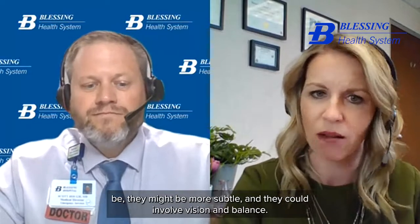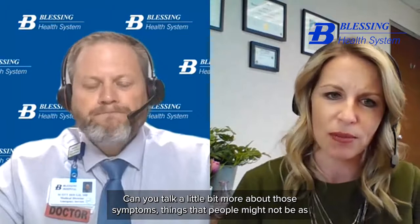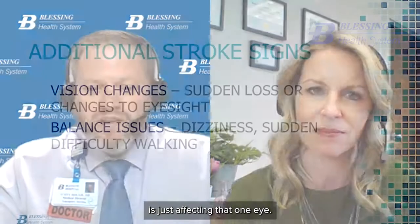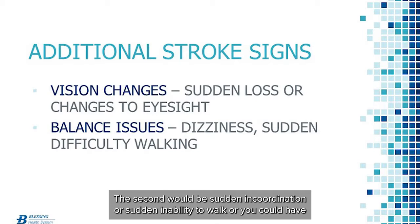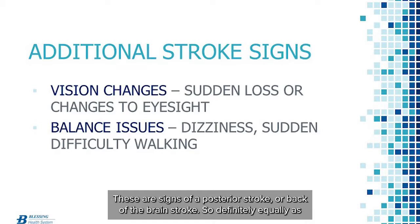And now you kind of alluded to these symptoms might not be as obvious as people expect them to be. They might be more subtle and they could even involve vision and balance. Can you talk a little bit more about those symptoms, things that people might not be as aware of? Yeah, definitely. If you have a sudden vision loss, this could be an isolated stroke that's just affecting that one eye. So definitely that could be a sign of a stroke because it could be the vessel of the brain that actually affects eyesight. The second would be just sudden uncoordination or sudden inability to walk, or you could have a constant spinning sensation type dizziness. These are signs of a posterior stroke or back of the brain stroke.